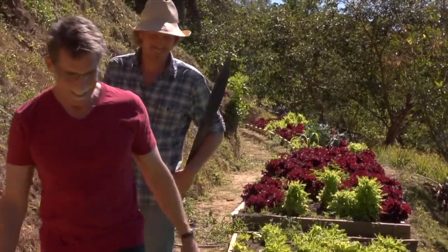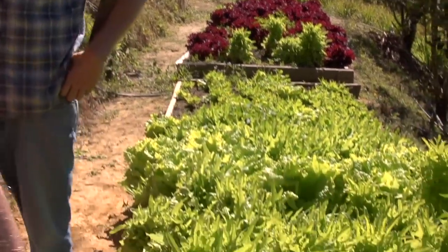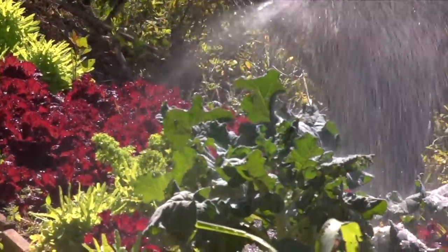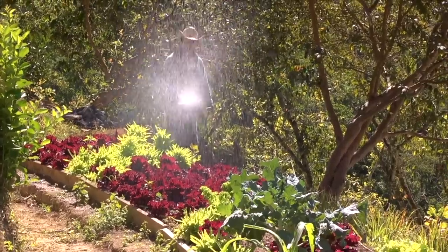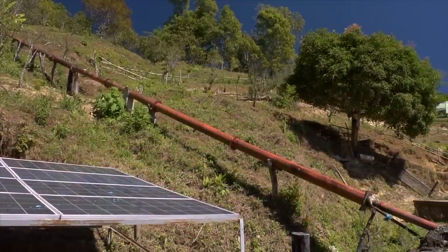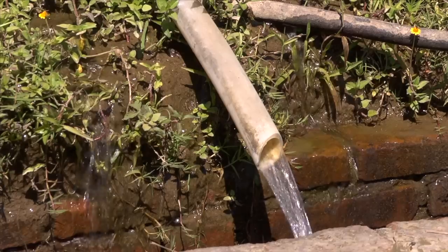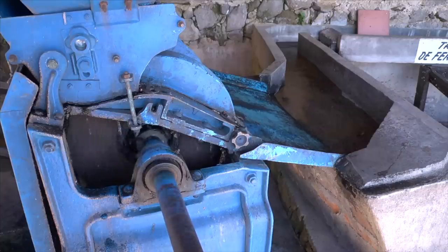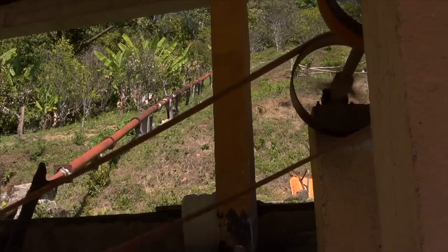Let's head that way. To maintain that healthy soil, Gustavo produces his own all-natural fertilizer, and he rotates crops based on the level of nutrients that they need or provide. Even the watering system here at the finca is sustainable. Water's piped down from the hills using gravity, and when it reaches the farm, it's used to power several machines, including a generator, the corn grinder, the huller for the coffee beans.